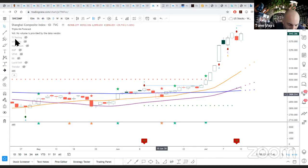So people are asking me about the current indicator. No, I don't plan to remove it. I plan to keep it, but I will do one more update. There will be one update of the current indicator, but then going into the future, it's only going to be about the MRI or whatever I name it.